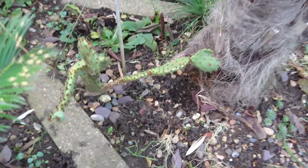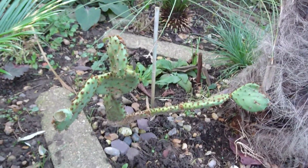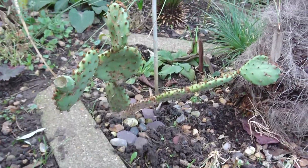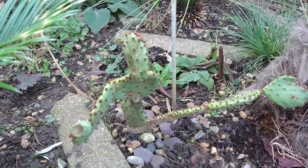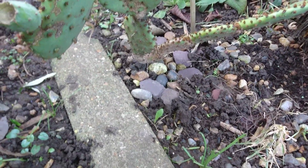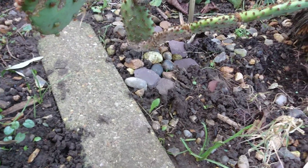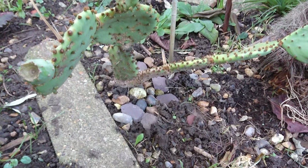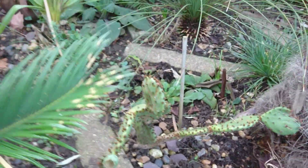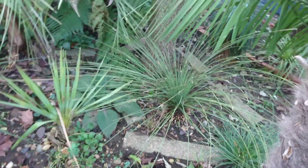I was very interested to see how this cactus is going to fare after this big freeze and big snow. And I can see here at the base maybe there's been some damage, but it doesn't look terminal. Hopefully we will see. We will need to give it a bit more time.